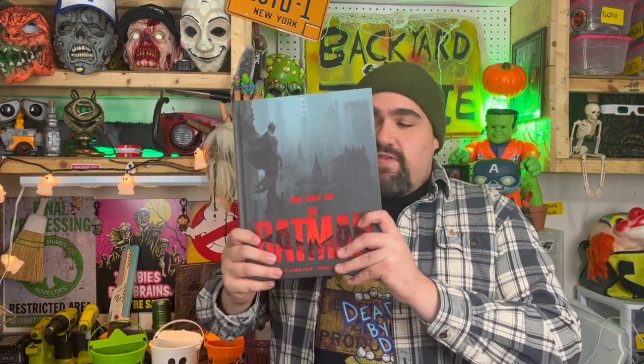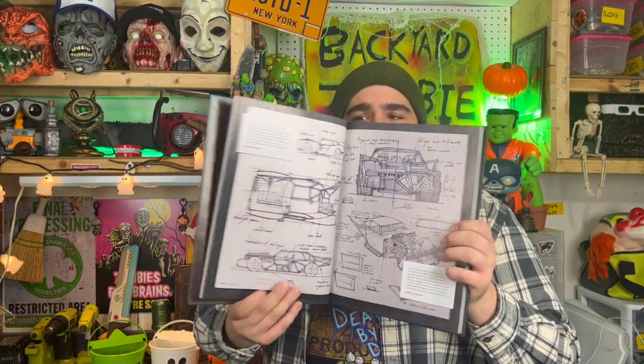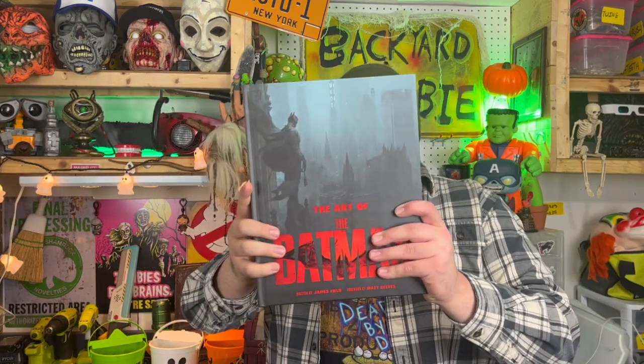The other book I was very excited to get my hands on this year is The Making and the Art of The Batman. This book is so cool. It has tons of art and references to how they made the Batmobile, different props from the movie, and insider scoops from Matt Reeves. It's a really cool book, and I really enjoyed looking at the pictures.